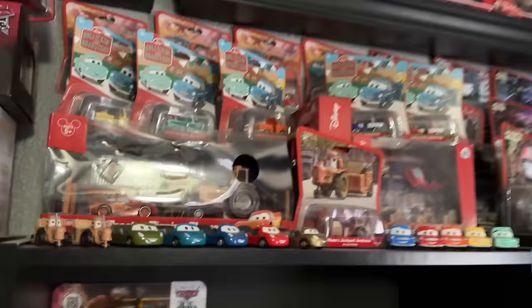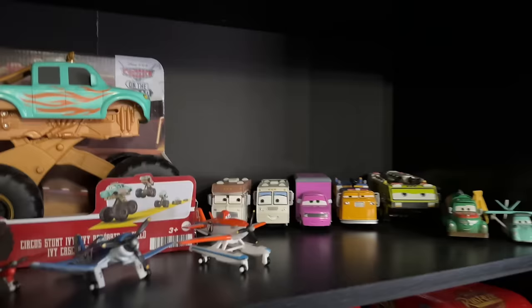All right, we go to the very top again. Cars Land. And planes. So I am slowly collecting planes now. This is what I got so far. What do you guys think? I know a lot of people have been telling me to collect planes, and here we go.